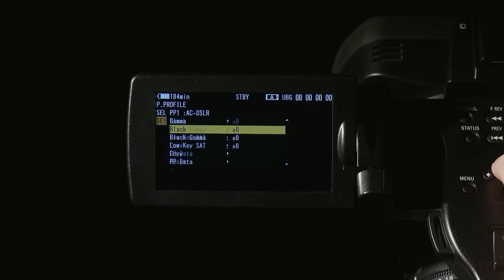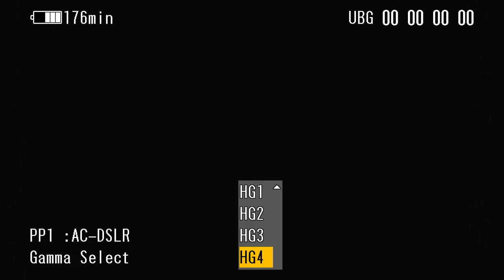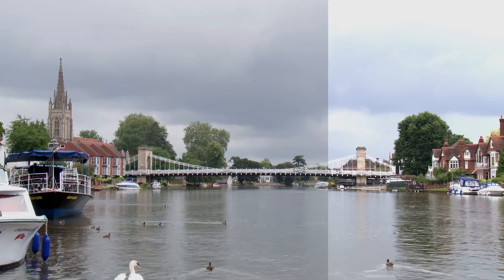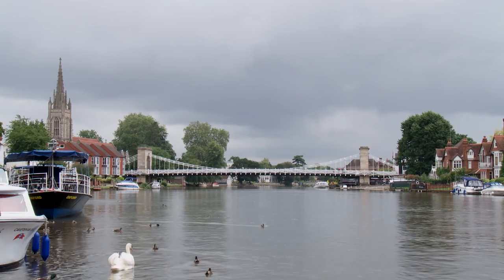Picture profiles are a really useful tool because they allow you to create an in-camera look. They also allow you to use different gamma curves. Now, a standard gamma curve like Rec 709, the normal HD video gamma curve, has a quite electronic look to it. But Sony's hyper gammas, which are available in the PMW-200, have a much more natural, more filmic look because of the way they handle highlights and roll off overexposure much more gently.